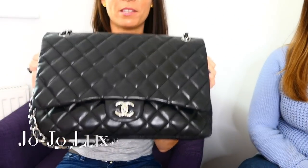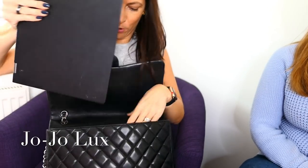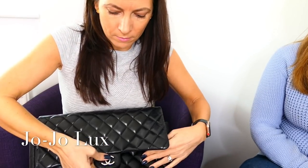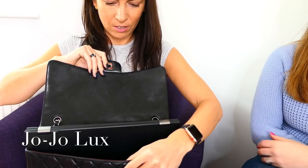Right, so starting with the Maxi single flap. First item I'm gonna put in this is a 13-inch laptop. So we'll just slide that in like so, and you can see... maybe that's not 13-inch, right? I don't think this is a 13-inch. Where's your measuring tape?